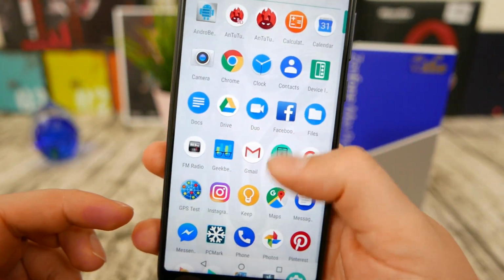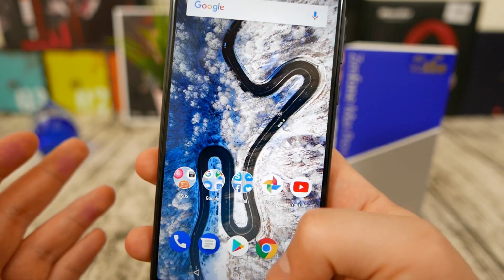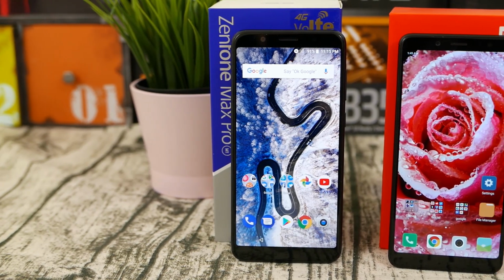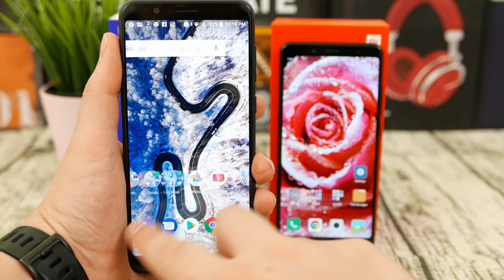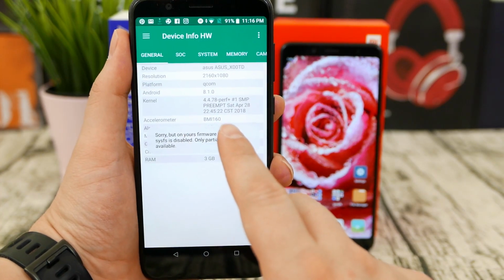I remember when ASUS had in the Zenfone over 20 bloatware apps, and now none of them are here. ASUS finally listened and decided to go for full stock Android, and it's paid off immensely, and it's one of the key features in my Redmi Note 5 comparison. And here are the two phones side by side. As you can tell here, the ASUS Zenfone Max Pro is running a vanilla version of Android.